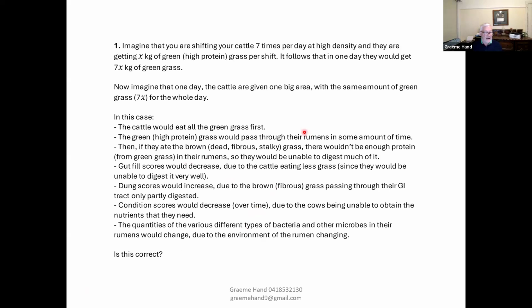So what the cattle do, they go around and eat the green grass first. This green grass with high protein changes their rumens. It passes through the rumens in some amount of time. It usually goes pretty well for that first one. And then over the next day or two, you'll start to see their gut fills go down and their dung scores go up, which is what Rob's saying here. And then over time, you start to see the body condition score decrease. So a month of that or a fortnight of that, where they've got lower dung scores, lower gut fills, you start to get less fat on them.